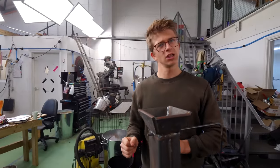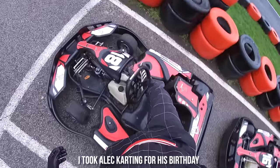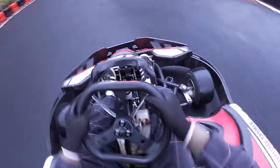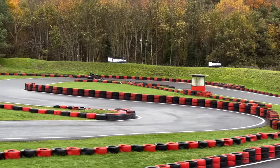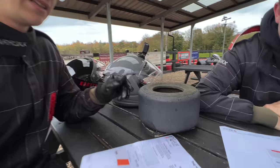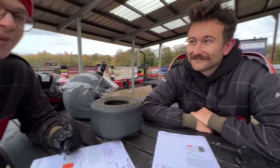Wait, JB, why are you wearing a biking helmet? Well, we have found that Jamie is a significantly faster driver than me. I've got a motorsport mustache, that's why. Yeah. You know, that is quite a speedy mustache.